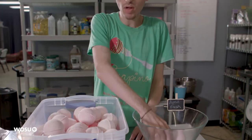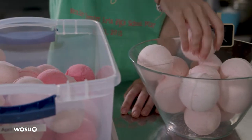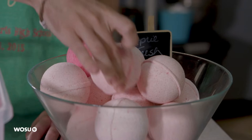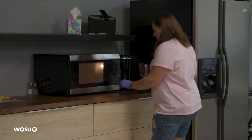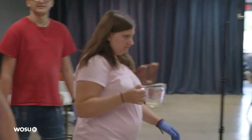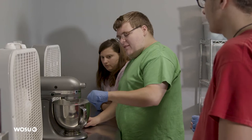So these are bath bombs. I test them in my bathtub all the time. It's very calming if you need to relax and you've just had a stressful day. So you'll see all the individuals work together in a big group setting. They're learning different skills. They're learning recipes. They're learning how to work with their peers every day and how to take this into a job further down the road.